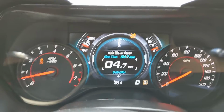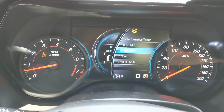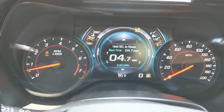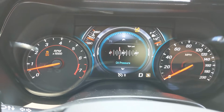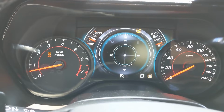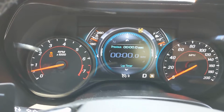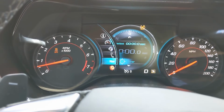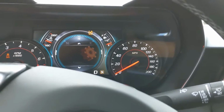There's a good layout of the dash, so I'll give you a little demo of the performance things it has. That's 0 to 60 mode. That's what we just ran. 0 to 100, quarter mile, 0 to 100 to 0. Performance timer, lap timer, oil temperature, oil pressure, trans fluid, G's, bubble, which is G's forward, back, side to side. And there's that again. You can also totally change all of these displays if you feel so inclined.